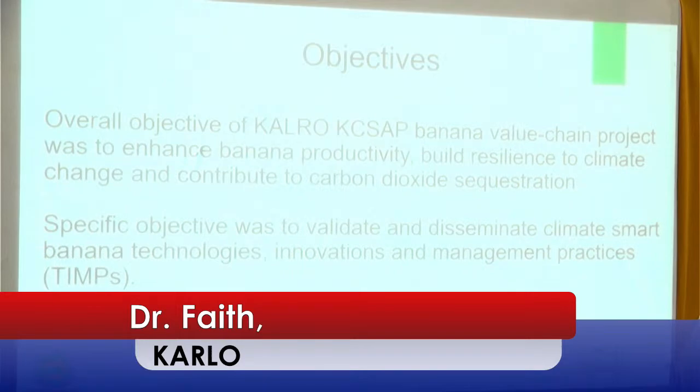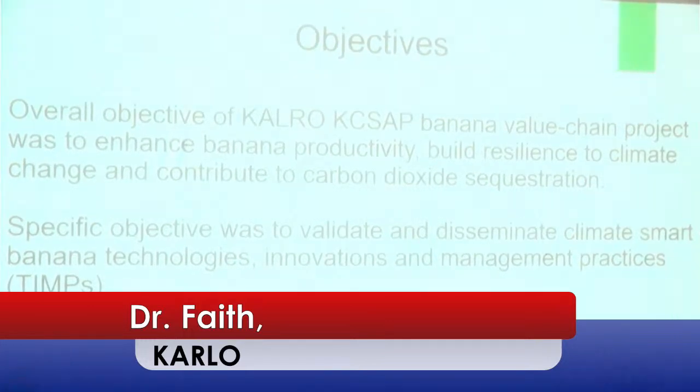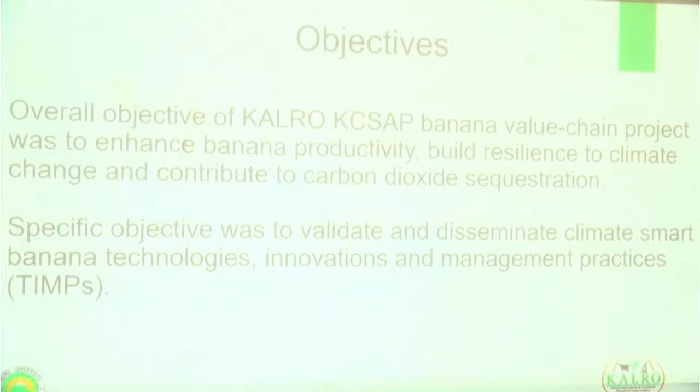So the overall objective of the KALRO KSAP Banana Value Chain Project was to enhance banana productivity, build resilience to climate change, and contribute to carbon dioxide sequestration. The specific objective was to validate and disseminate climate-smart banana technologies, innovations, and management practices. Over the years, KALRO and other agricultural research institutes have been able to come up with the technologies that can mitigate climate change impacts on agriculture.